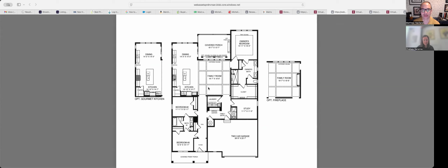We've got the family room, 18 feet 7 by 19 feet 6, the kitchen, dining area, beverage center, pantry, looks like a walk-in pantry there, covered porch, owner's bedroom here, 14 by 16, dual vanities, and it looks like a seated shower there, and a walk-in closet. So really nice layout.